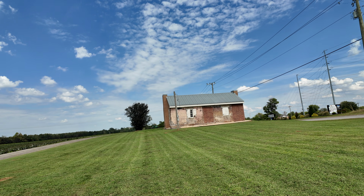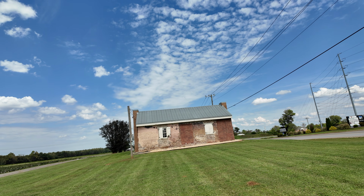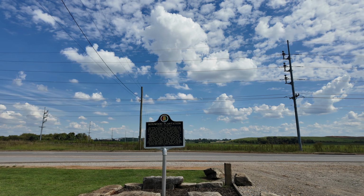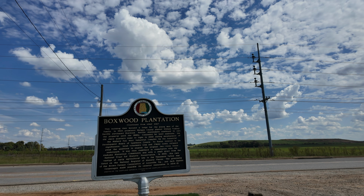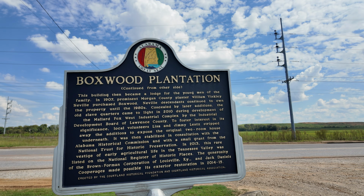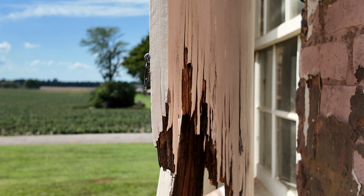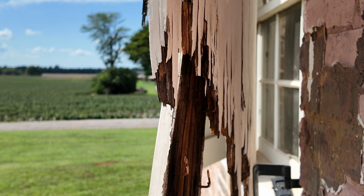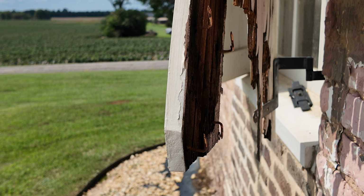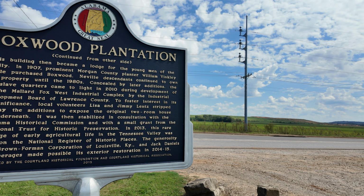All right, so let's get some more information about the Boxwood Plantation. Now that I've shown you all the actual structure, let's turn our attention back to the historical marker. So post-emancipation in 1907, prominent Morgan County planter William Vinkley Neville purchased Boxwood. Neville descendants continued to own the property until the 1980s, concealed by later additions. The old slave quarters came to light in 2010 during development of the Mallard Fox West Industrial Complex. So that's what we've been seeing, is the Fox West Industrial Complex by the Industrial Development Board of Lawrence County.